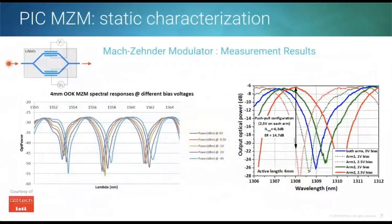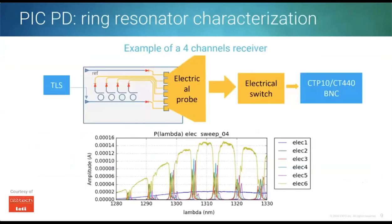An example of an optical-electrical PIC is shown here, a popular product like a Mach-Zehnder modulator. As these graphs show, applying different voltages to the modulator results in a change of the optical spectrum response, which is here measured with a CT440 and a T100S HP. And these tests were run by CEA Leti, which gave us the courtesy to share this data. Another example here by CEA Leti is testing of a 4-channel PIC transceiver, again using a CTP10 with a tunable laser source, or a CT440 for that matter could be used as well.